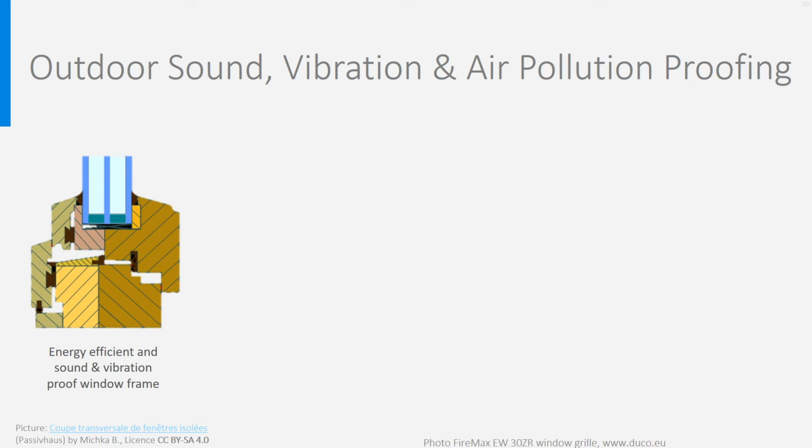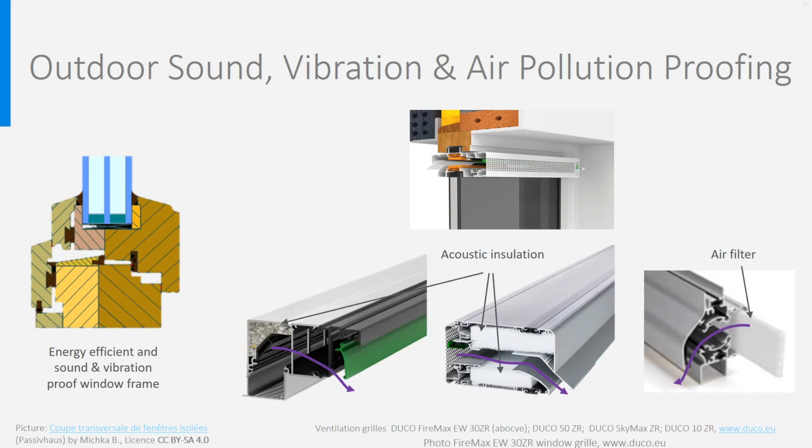Above in blue, the 3 layers of glass, and below the frame, very thick and massive, with cavities. Unfortunately, this doesn't help very much when the windows need to be open for ventilation. As already mentioned, ventilation grills placed in a window, window frame or wall can also be used. Sometimes they are called vents or trickle vents. These grills are open to outdoor, so they also let outdoor noise come in.